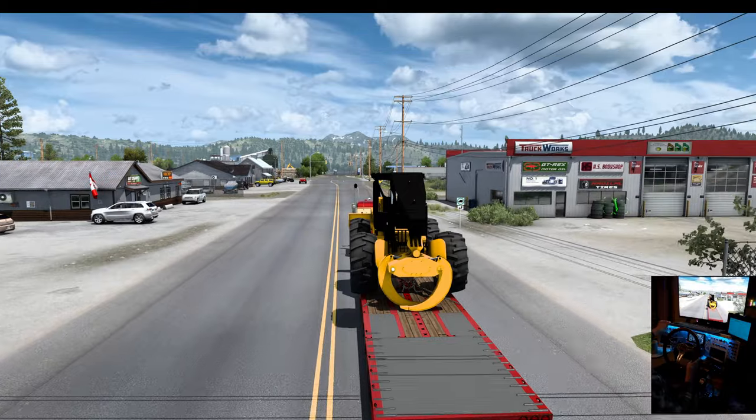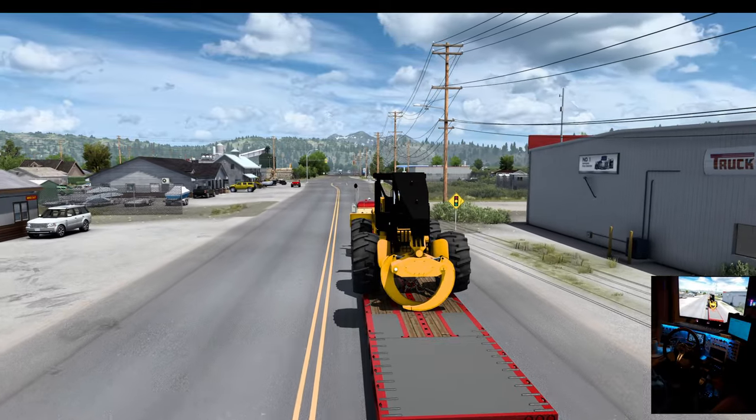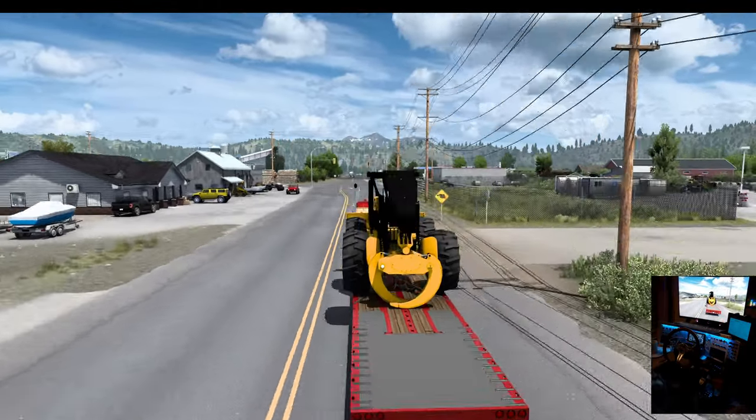Softly. Oh, I set my beacons on. Keep right. This thing's wider in the trailer.